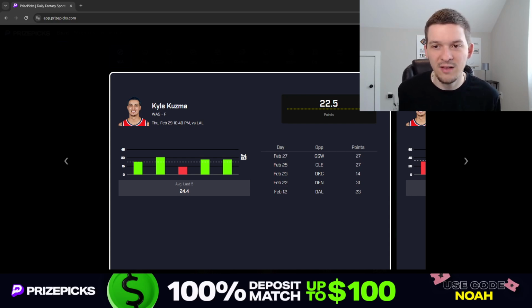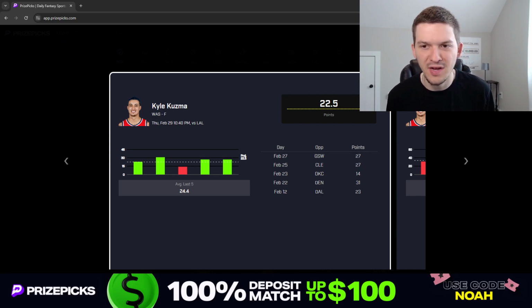It's the second night of a back-to-back for the Lakers. We already got word that LeBron is uncertain to play tonight. I don't think LeBron's going to play if I had to put money on it. They played a competitive game last night against the Clippers. LeBron had to play 37 minutes last night.